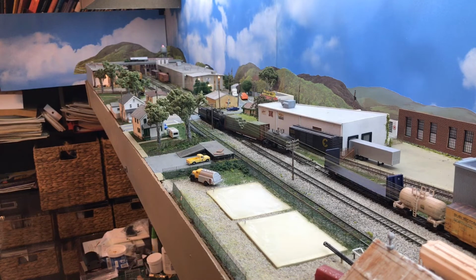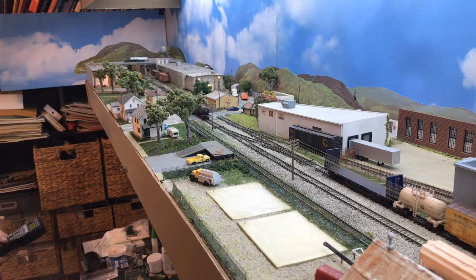I want Oak Hill operational when I do that, because I like to run trains, and when I do that, I won't be able to run from the staging yard through Chillicothe.